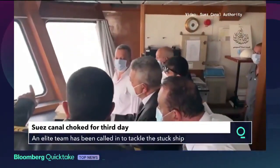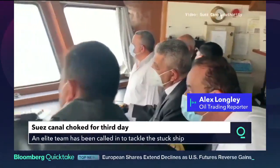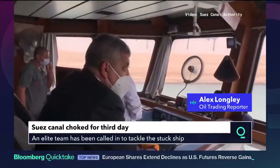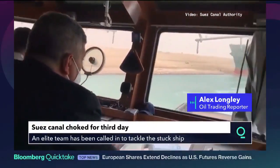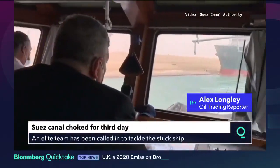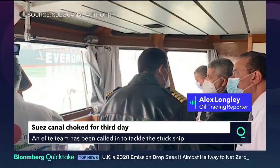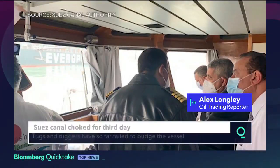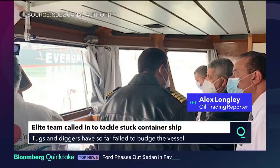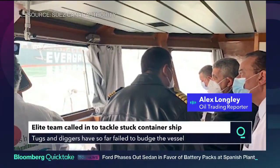So there's a whole host of things. The first thing they do is they map it out. They use computers, they use high-tech software to figure out exactly how they can proceed. Then it comes onto the practical stuff. The first thing they do tends to be to get rid of the weight that's on board the ship. That starts with fuel, with things like the ballast water that keep it stable. But you also get into other things. We've seen the pictures, for example, of trying to dig out the trenches around the ship.